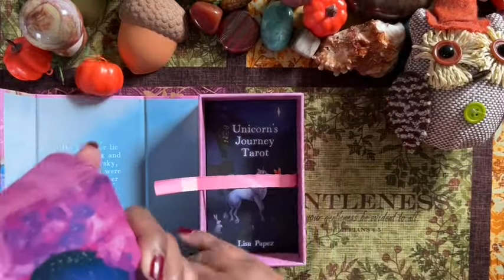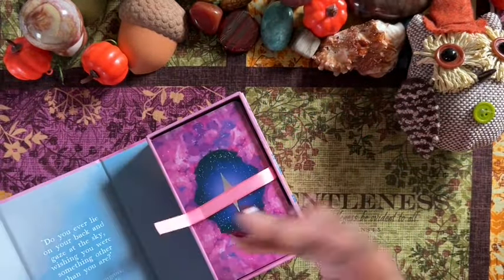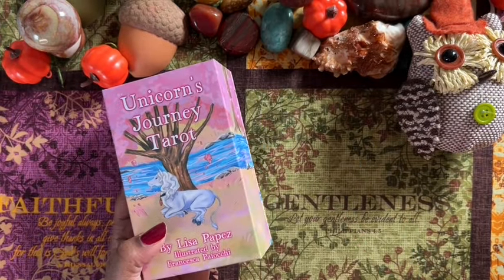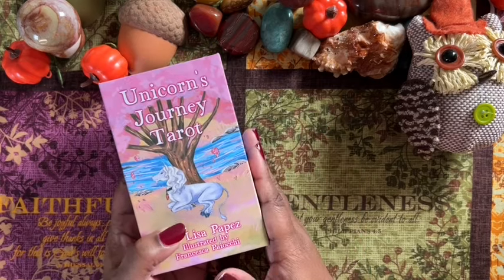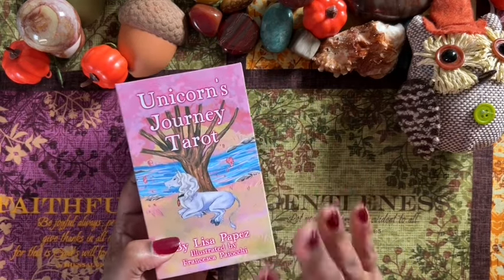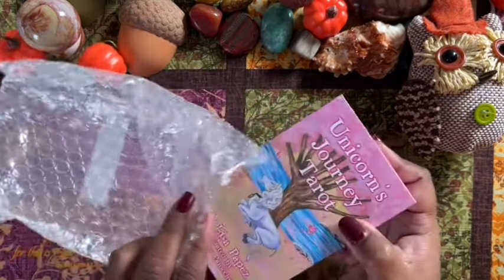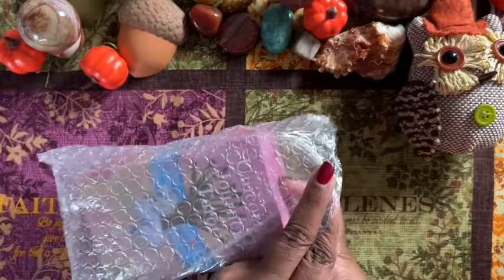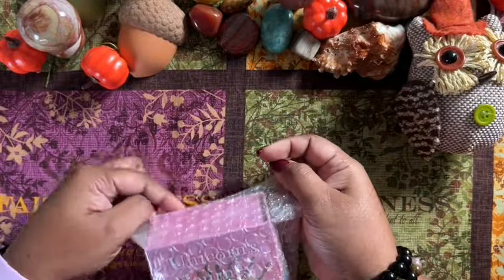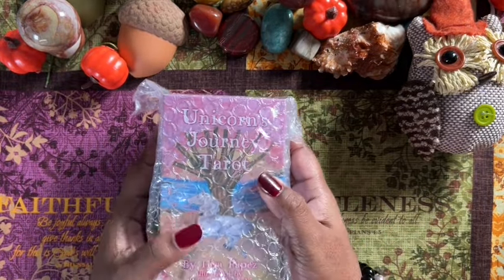Also, I've been a little oversaturated, I think, with it. I'm seeing it around a lot, and you know how when the Light Seers came out and people were like, "Oh, I've seen enough Light Seers. I don't want to use my Light Seers anymore." I didn't want to force myself to use it and then get oversaturated with it, so I was just going to hold out. I think it's really going to be great for Valentine's Day because I like to do self-love readings around that time for my friends and family. I think this is going to be a great deck for that. So I'm looking forward to pulling this one back out in February. But that's the Unicorn's Journey Tarot by Lisa Pepez.